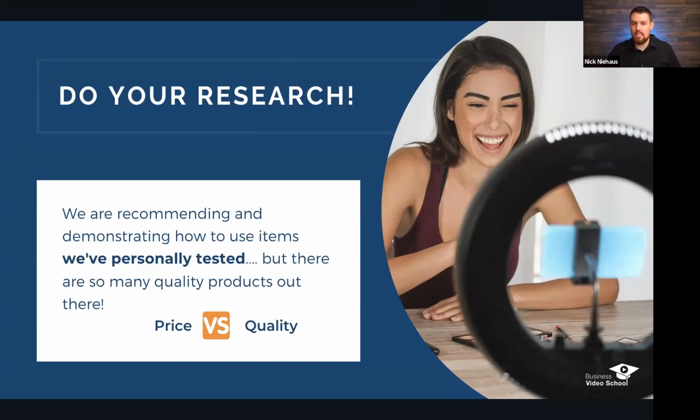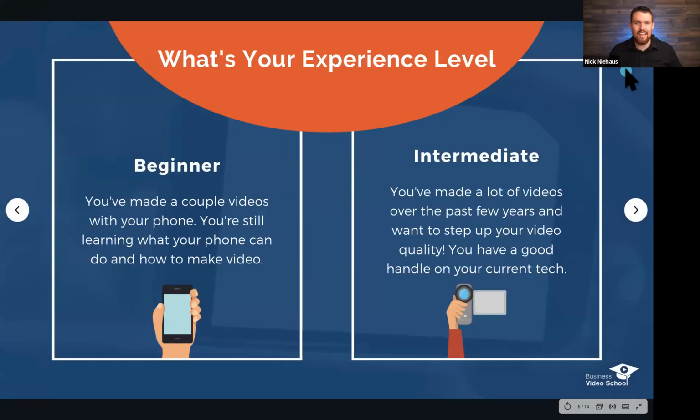So just a couple of things to keep in mind in terms of price versus quality, but I will give you some suggestions on both ends of the spectrum, not all the way on the super expensive side. We're not going to talk about any $10,000 lights or anything like that today. In fact, what I'm going to do is break this into two categories.